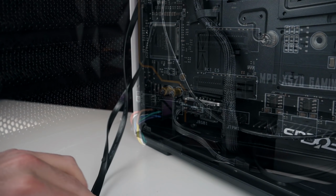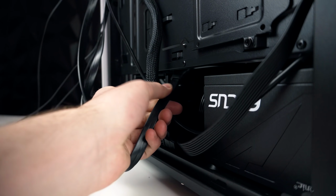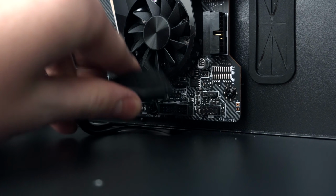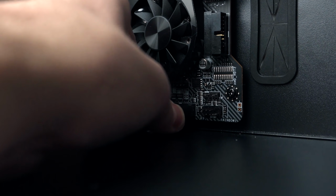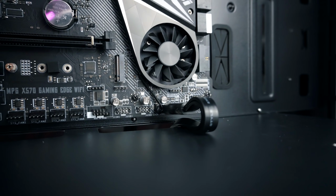Next is the USB 3.0 cable. This will go through the bottom left cable cutout and will plug into the header labeled USB 3 on the very bottom right corner of the motherboard. Don't worry about all that extra cable sticking out. You don't want to try to tuck it in and risk damaging the motherboard or the connector.